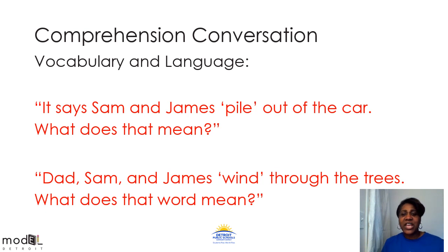It says Sam and James pile out of the car. What does that mean? Think about the word pile. Right. It means to get in and out of something quickly. In this case, they were trying to get out of the car, so they were getting out very quickly. Next, it says Dad, Sam, and James wind through the trees. What do you think that word means? Wind through the trees. So remember, they were going on a hike, and so there were lots of trees. So they were on a path. So the path was going through the trees, but on the ground. Good job.